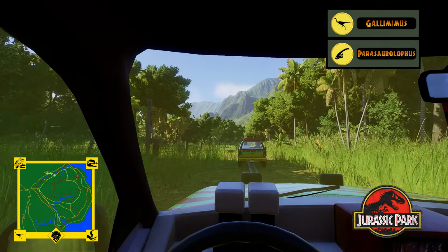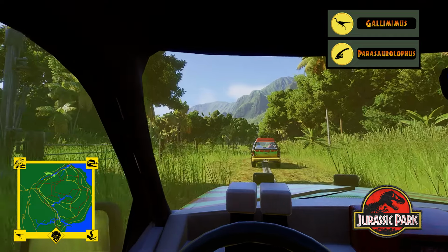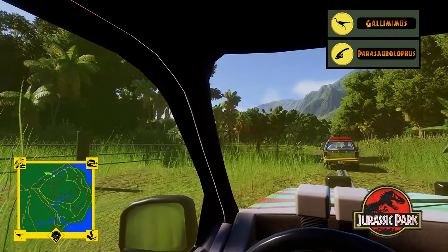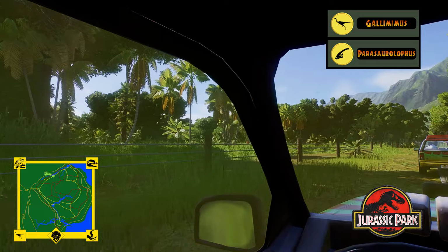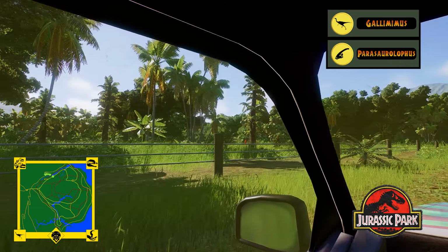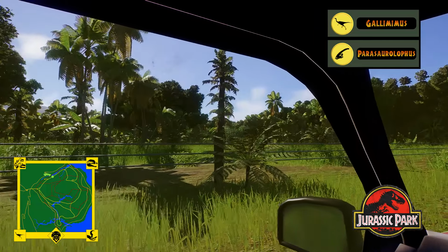If you take a look to your left, you will witness one of our multi-species herbivore paddocks containing two of our most popular dinosaurs. The Parasaurolophus is known as the near-crested lizard, after the large hollow bone connected to the back of its head, capable of amplifying its call across the island.